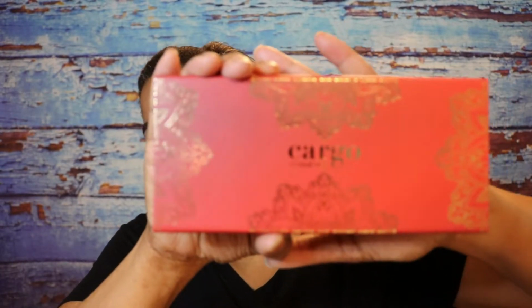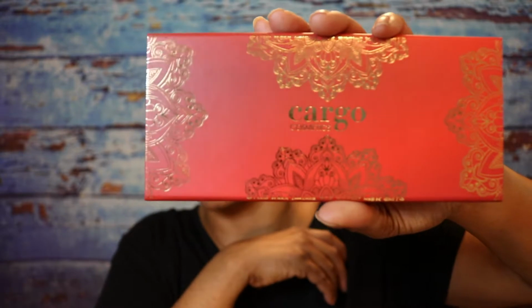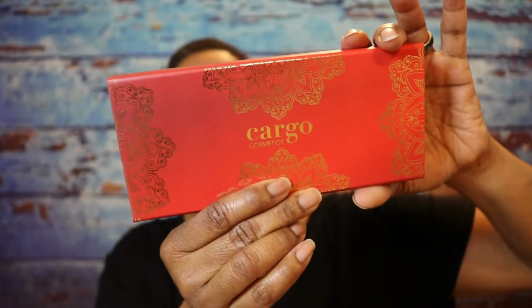Look at the packaging on here. I'm so scared to zoom in. This packaging I really, really like. It's very pretty. It says Cargo Cosmetics. I have never heard of this brand, Cargo Cosmetics.